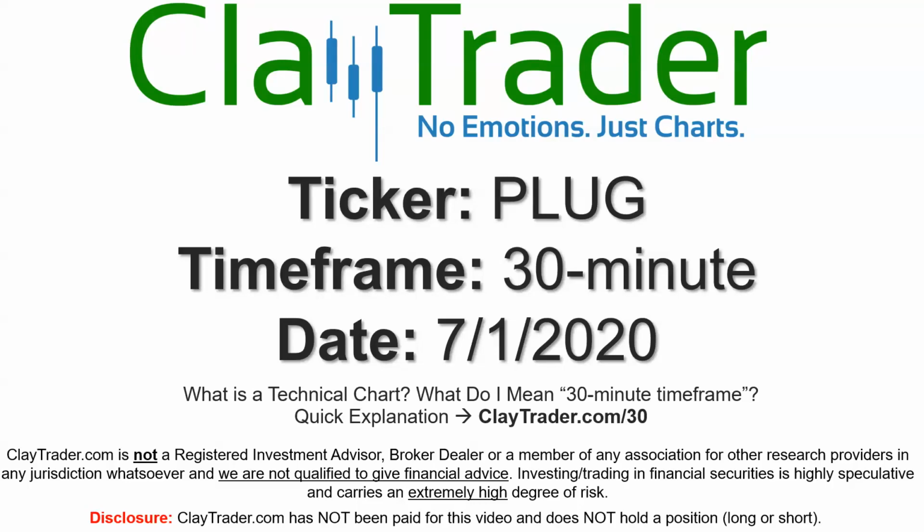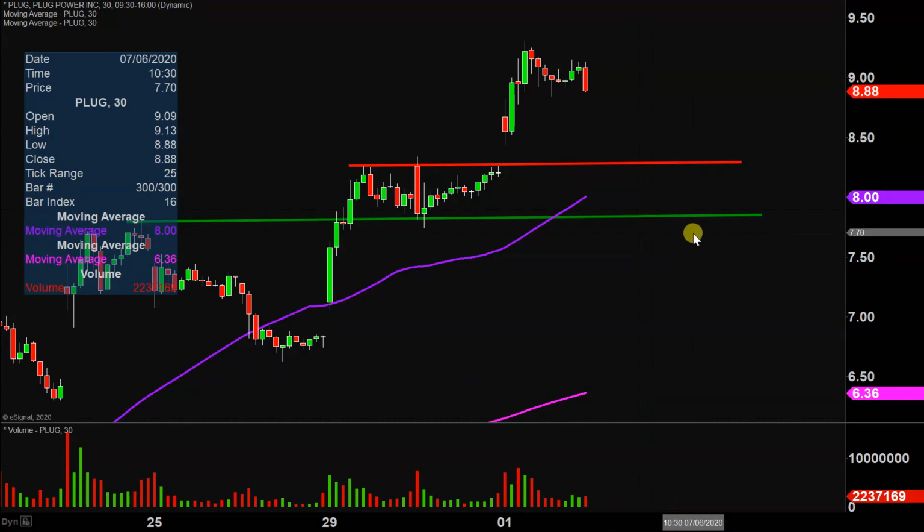We will take a look at the 30-minute time frame. If you're not sure what I mean by 30-minute, I do offer an explanation video at that link. Did this analysis on Tuesday, so that is where the red and green line annotations are coming from. And after today's monster movement, once again, updates need to be done.